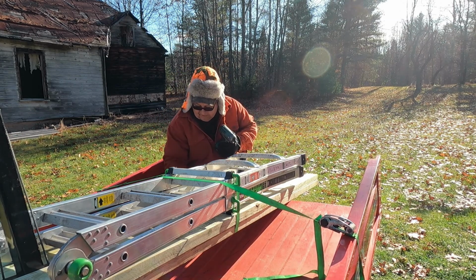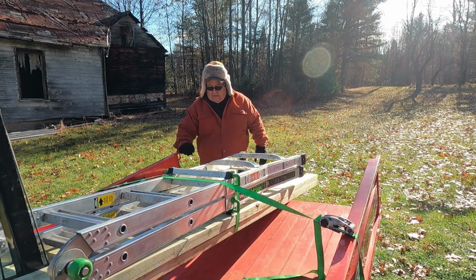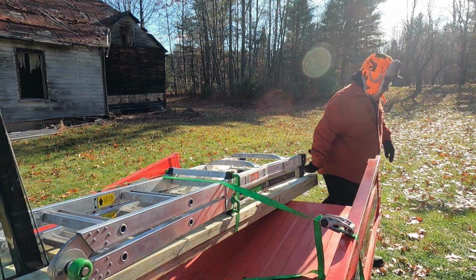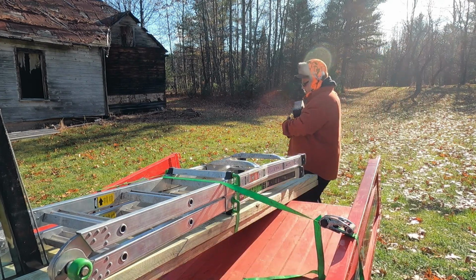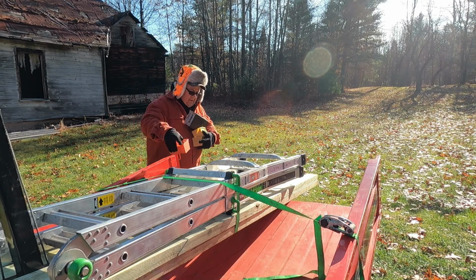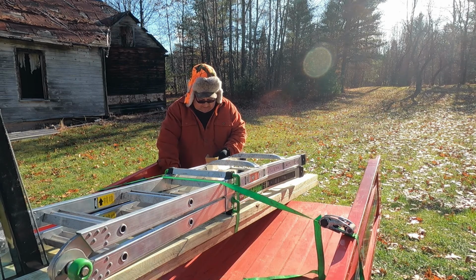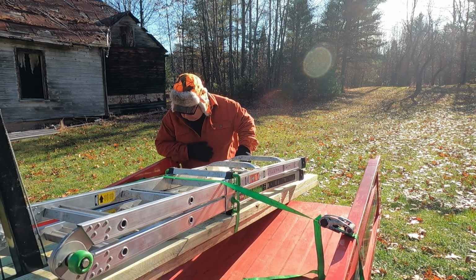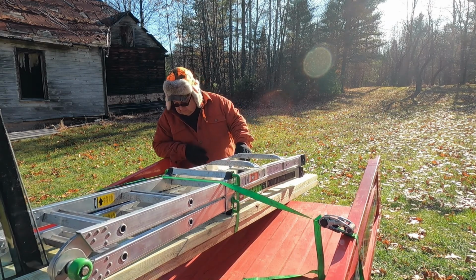Need to drill and the driver. Let's see. Screws. I don't know, I got a lot of long ones. Don't know. Not sure which ones I used on that other one, but those look like they'll work.